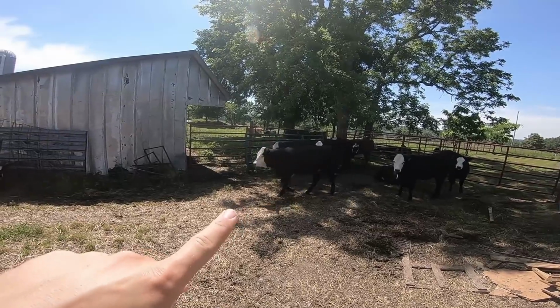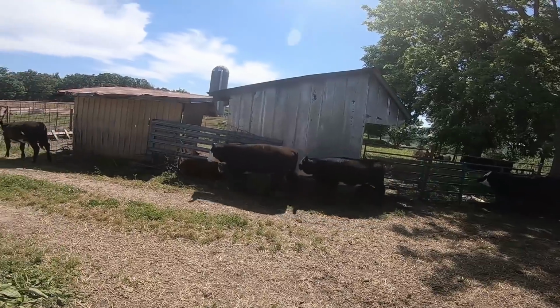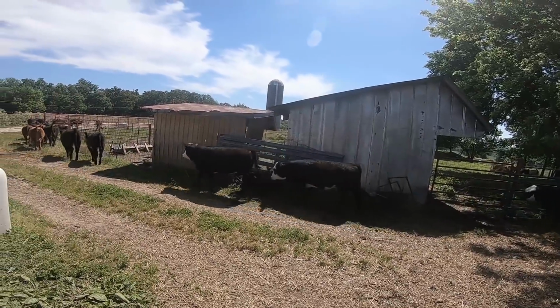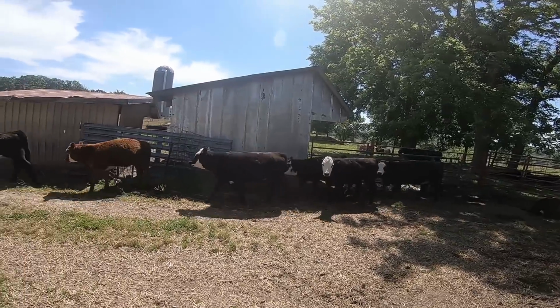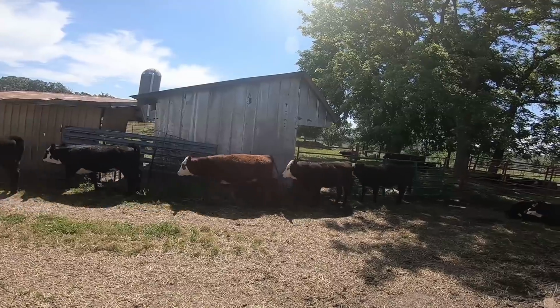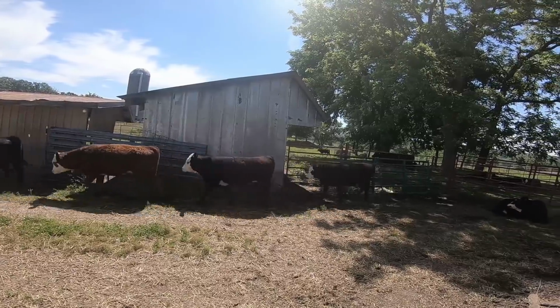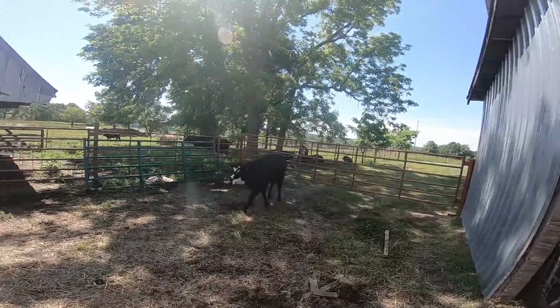But this heifer here, super nice heifer, one of my favorites out of the group, which you can't tell, but she is super, super stocky. Really well built. You can see their temperament isn't too terrible. And last one's here just walking around. We got one that's still wanting to sleep over here.